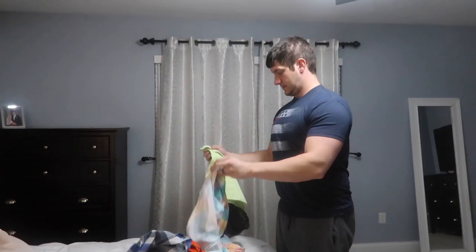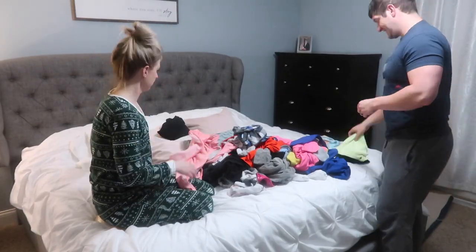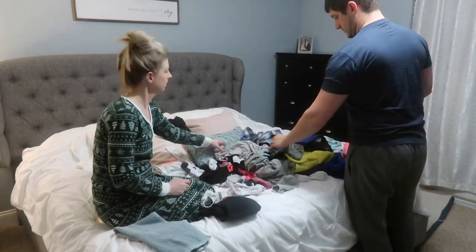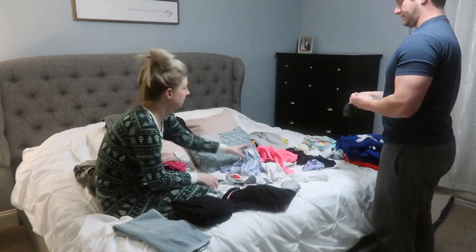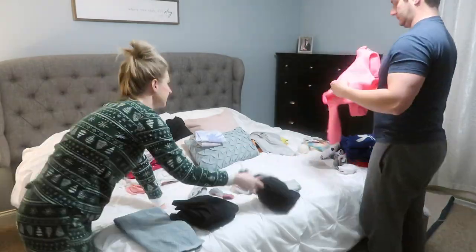All right, so at the end of the night, Mike and I are gonna fold this load of laundry together. He's already got started. So we're gonna fold it together so we can at least relax a little bit tonight. We are gonna go ahead and get the laundry all put away and stacked up outside of the girls' bedroom, put our laundry away, and I think that's gonna be it for the video.